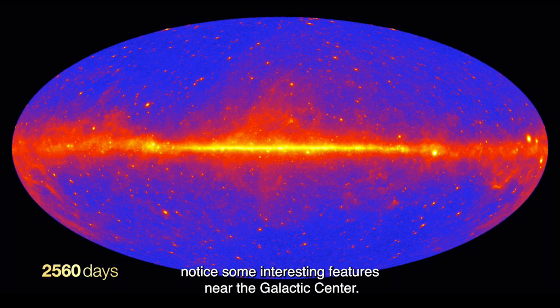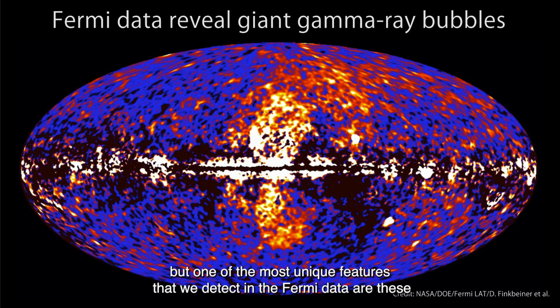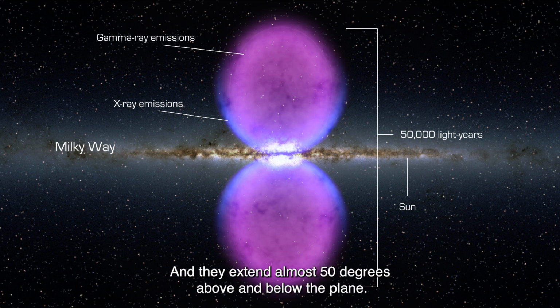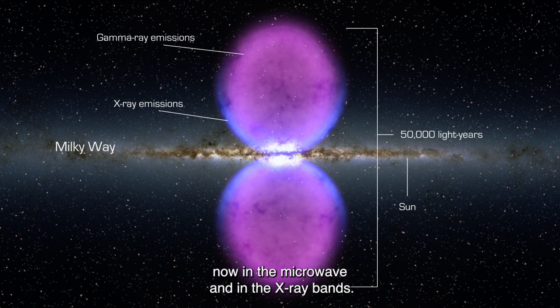Those are primarily blazars, a particular type of active galaxy. You may notice some interesting features near the galactic center. Some of these are known at other wavelengths. But one of the most unique features that we detect in the Fermi data are these structures known as the Fermi bubbles. These are enormous structures above and below the galactic plane that are detected at high energies, mainly above a GeV, and they extend almost 50 degrees above and below the plane. Now that they've been known for about a decade, counterparts have been detected for similar structures in the microwave and in the X-ray bands.